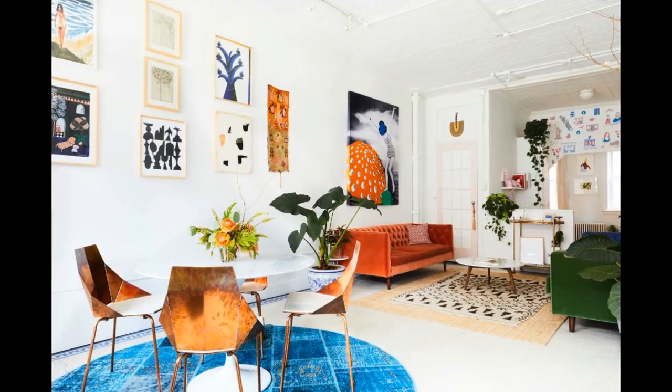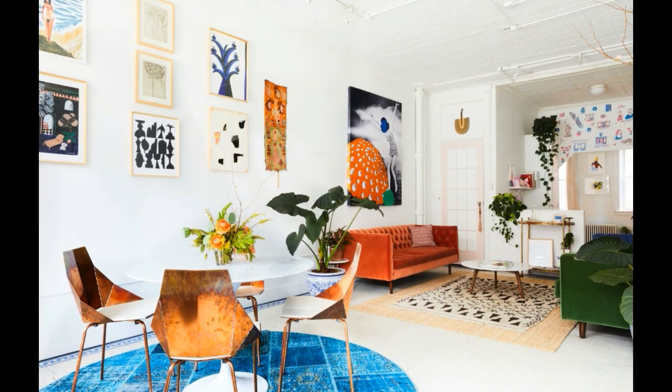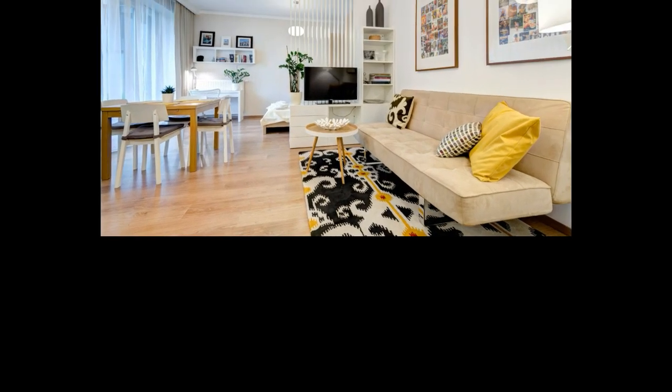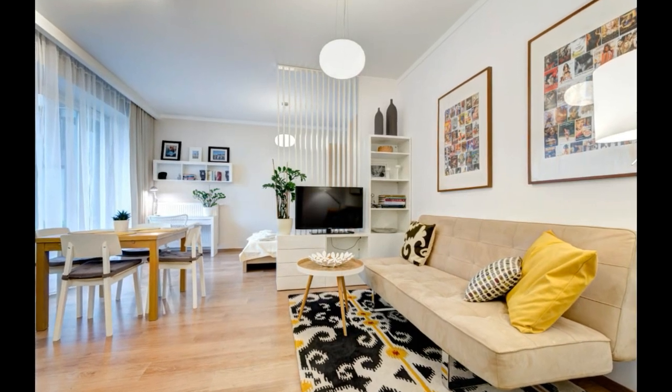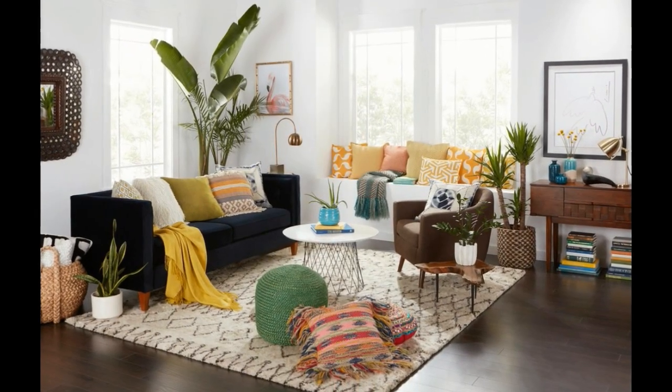There's nothing like a bright and cheerful living room to lift your mood and energize your space. With the right design elements, you can create a room that is full of light, color, and positivity. Here are some inspiring ideas for designing a bright living room that will let the sunshine in.